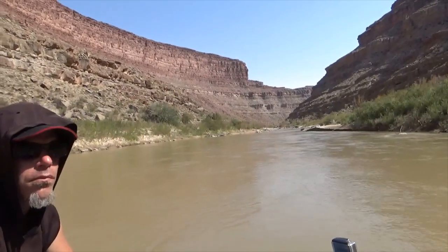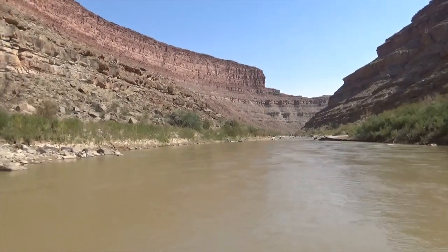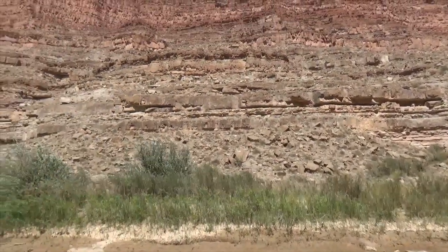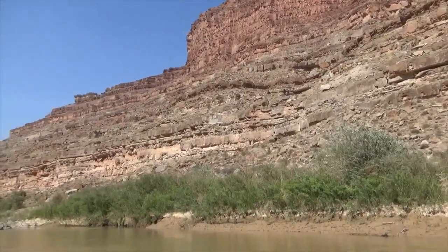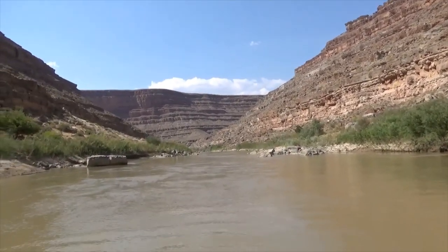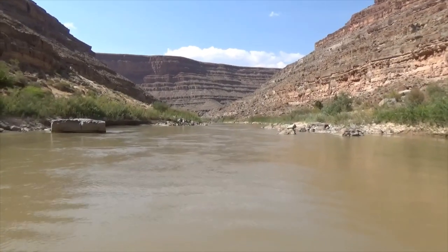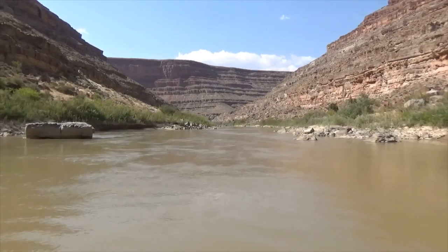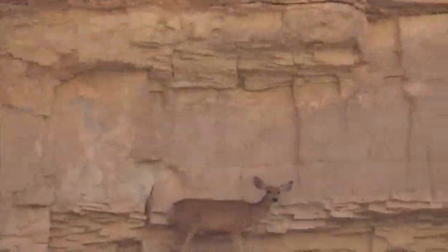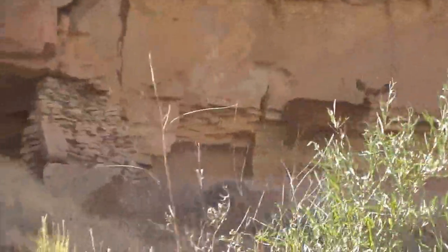Even if we can find some of those rush. So we just did a 4 foot rapid. We're at the 12.5 mile mark. And we are camping at 13, midway. With a downstream wind. Yeah. So we'll be almost halfway there. A deer in a ruin. Oh dear. Oh dear.